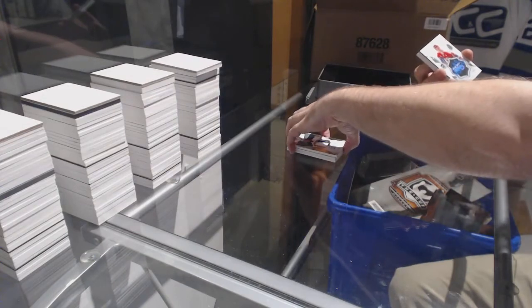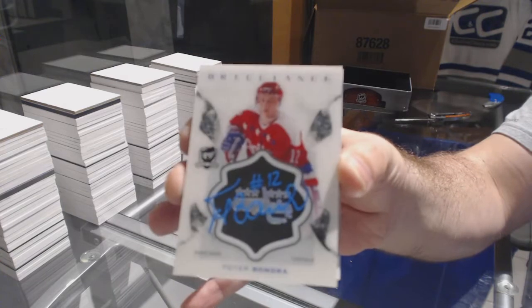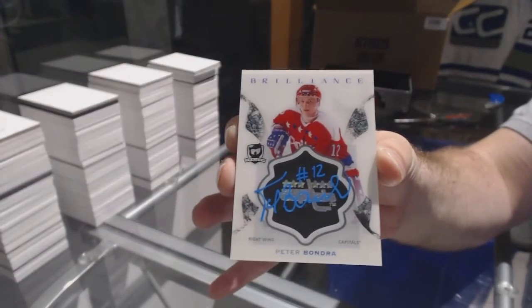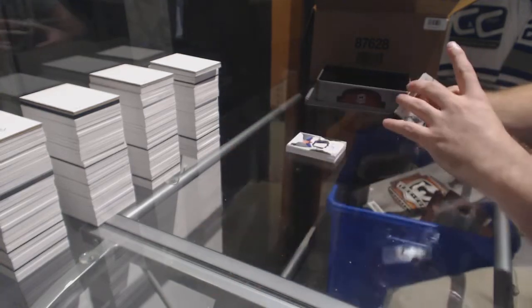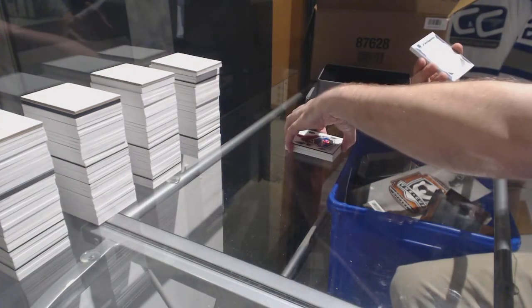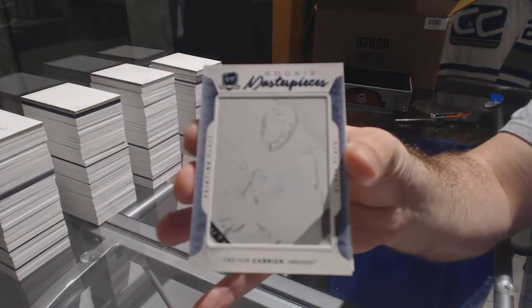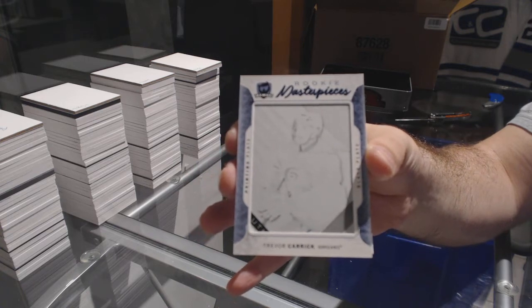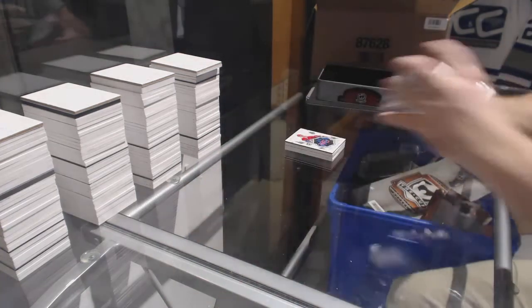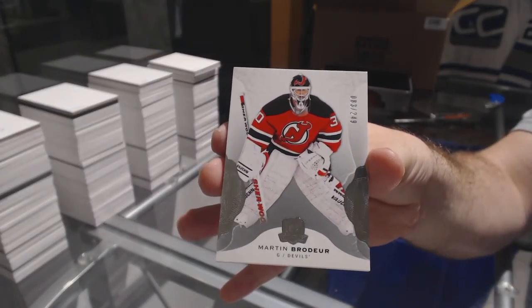For the Capitals, Brilliance autograph, Peter Bondra. For the Carolina Hurricanes, Rookie Masterpieces, Trevor Carrick. And number 249, Marty Brodeur for the Devils.